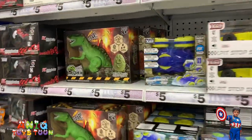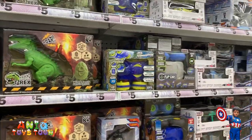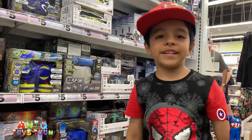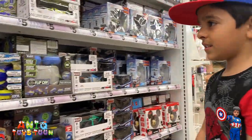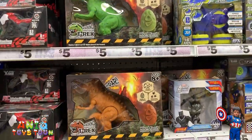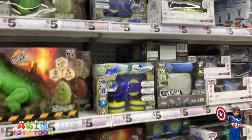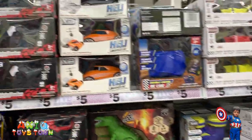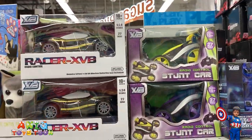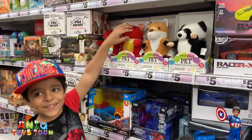T-Rex, and look, Anik, look. There's a really cool T-Rex right here. You're not old enough to have this one. I can't have it? You can have it, you think? Yeah, because look at this, so easy. All right, a bunch of really cool cars, and these are all below five, only for $5.